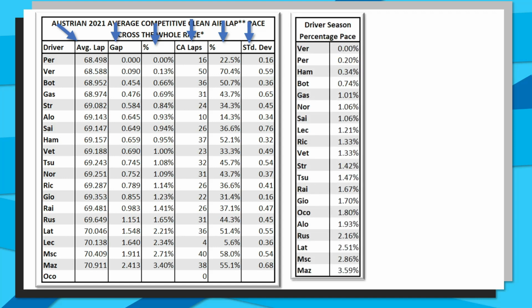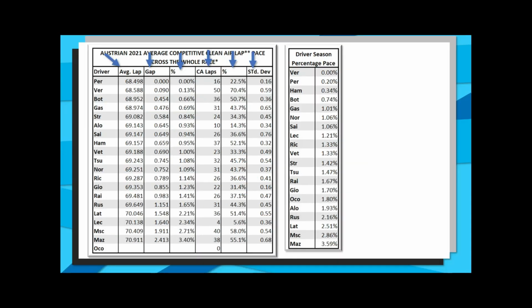Now, obviously Max Verstappen hasn't been the fastest car in clean air in all of the Grand Prix, so what I've done is I've simply subtracted Max Verstappen's original percentage, which I believe was about 0.2 or something like that, just to set Max Verstappen as the benchmark. And then obviously that was subtracted from every single person as well.